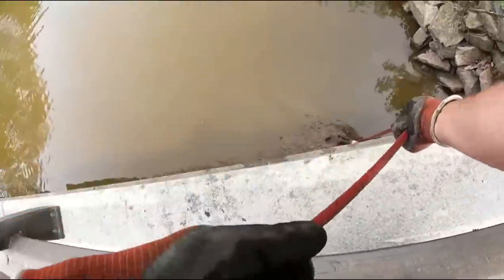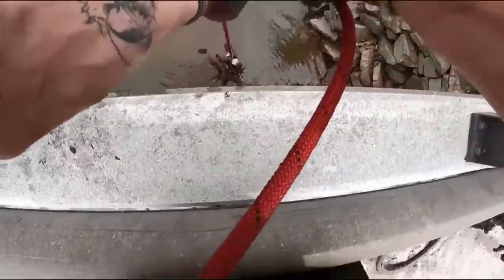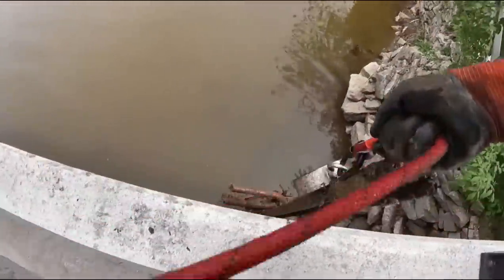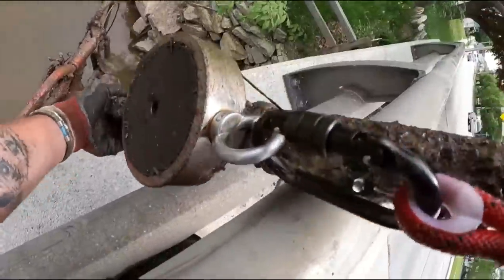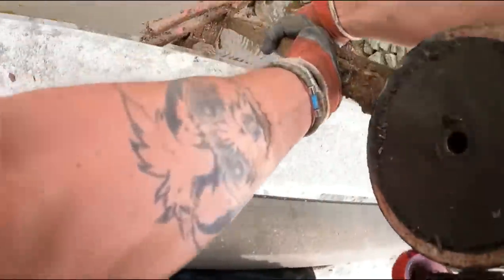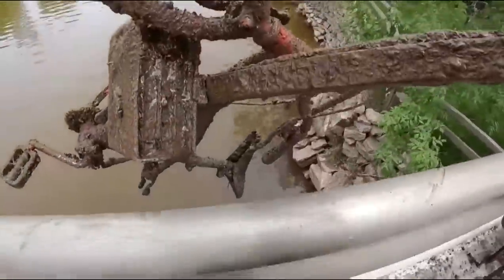Whoa, wait a minute. Let's get this in shallower water in case it falls off here. First of all, we got like two things going on here. How am I bringing this up right now? What the heck is going on? Whoa, dude. We got multiple things going on here. If I can grab it. Okay, come on. Whew. Okay. Hold on. I'm out of breath.